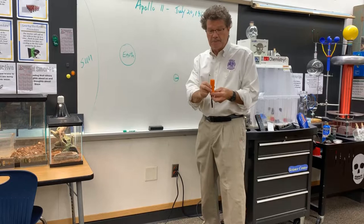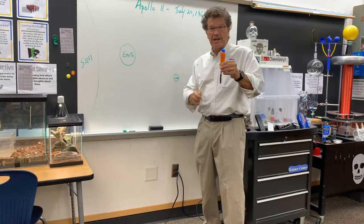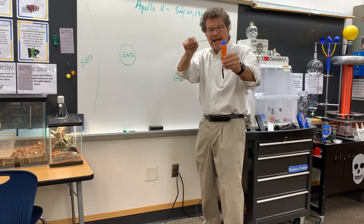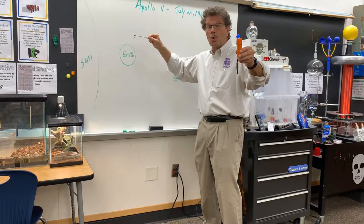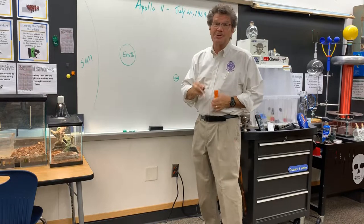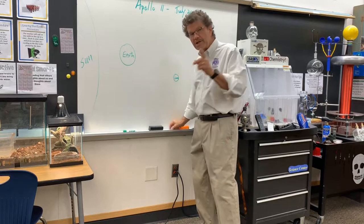Here is something that might help you understand scale just a little bit better. If this is the moon right here, and here is the Earth and the moon, really at this different scale, the moon would be something like way over here, quite a distance for people to go, but small by solar system and universe standards.